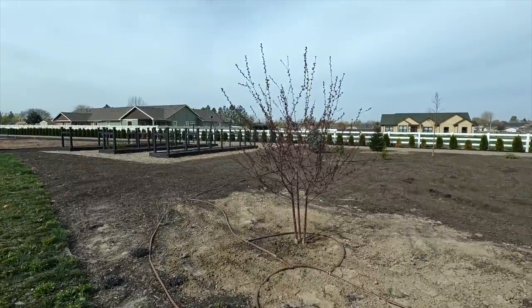So this tree has the bright red persistent fruit that hang on for a good part of the winter. They provide food for the birds. Birds love these types of trees, so they're a really good bird attractor. And typically there's no mess on the ground at all from berries because the birds eat them all. And this one is a zone 4 through 8.